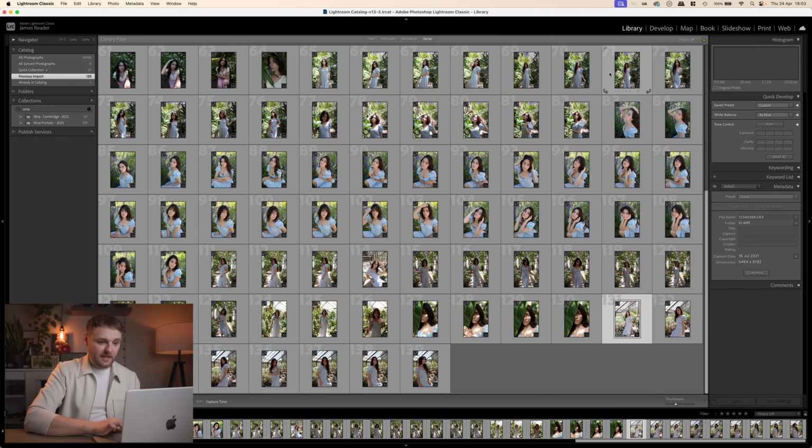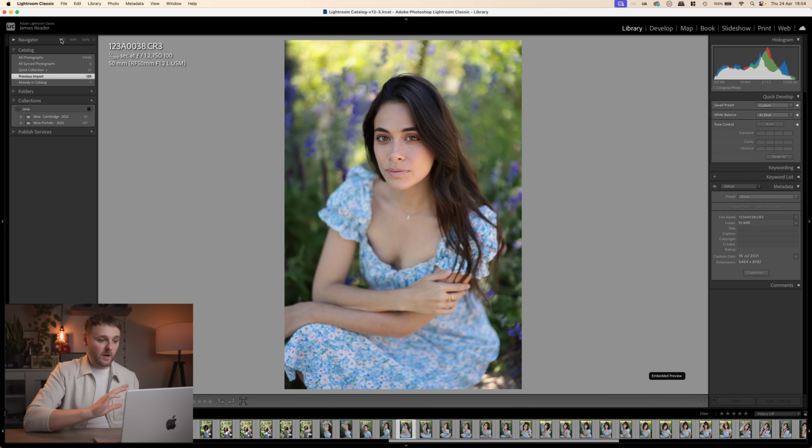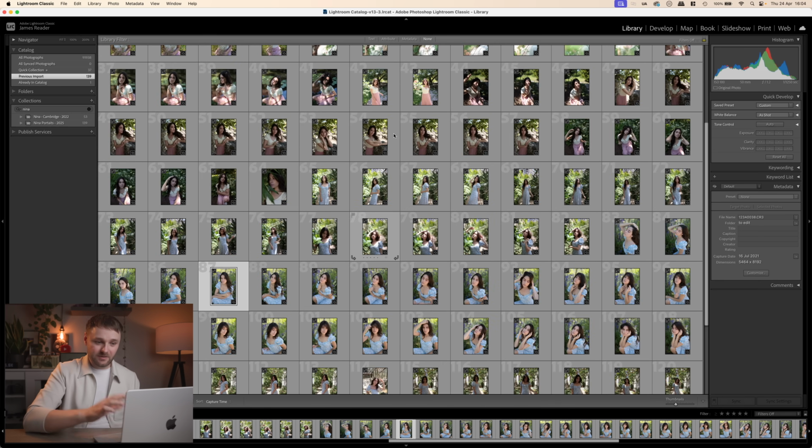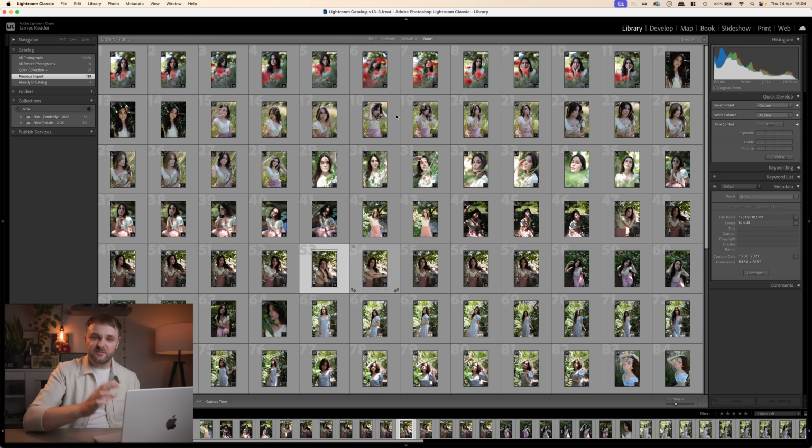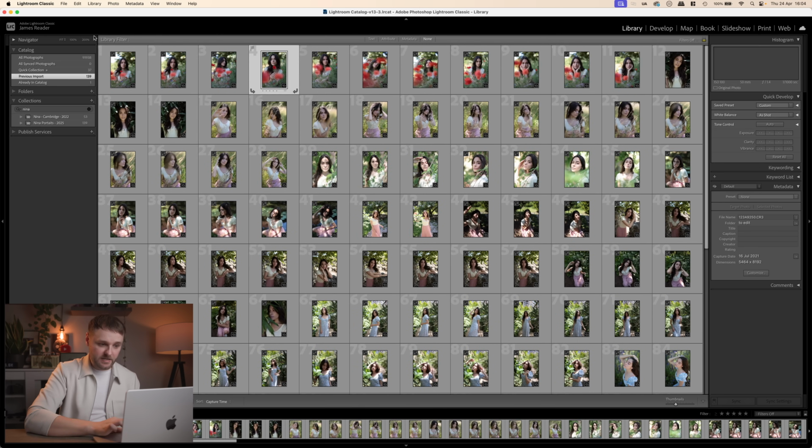So it's going to be a great blind test to see how Imagen AI understands my aesthetic when it comes to editing portraits. And I've already culled everything in Lightroom. So everything that you're seeing here are just my selects. So in this gallery, there's a range of different shots in different lighting situations. We've got outdoor lighting in the sun, some in the shade. We've even got some in a greenhouse.